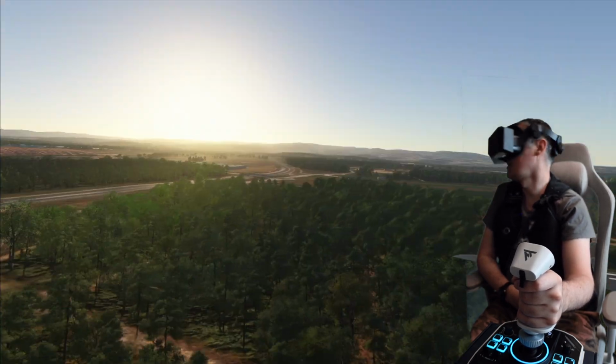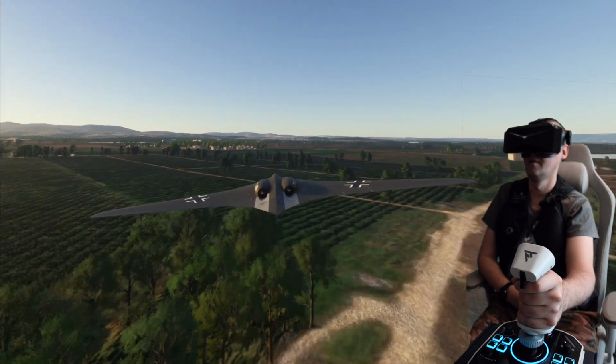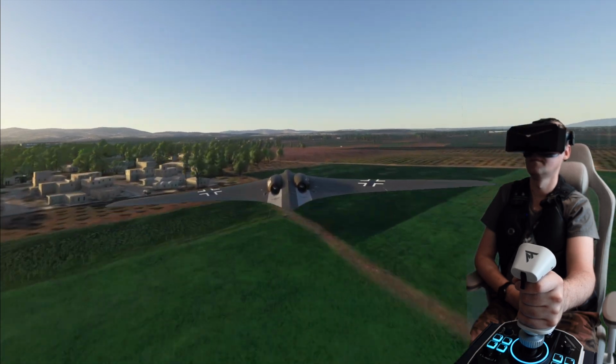And another thing here, because I selected sunrise for our flight time, you can really now experience the contrast on the Pimax.